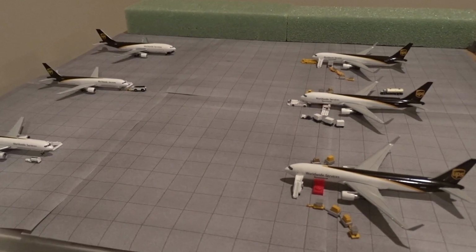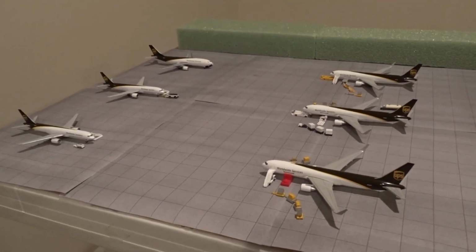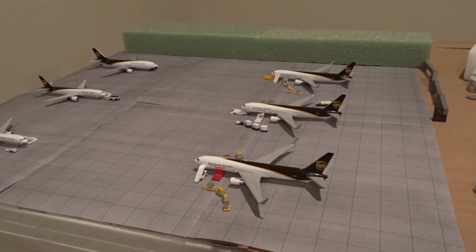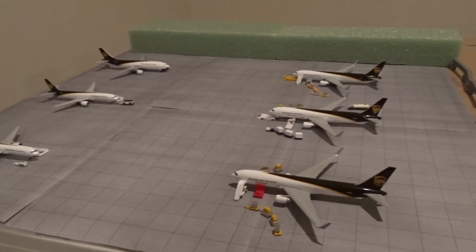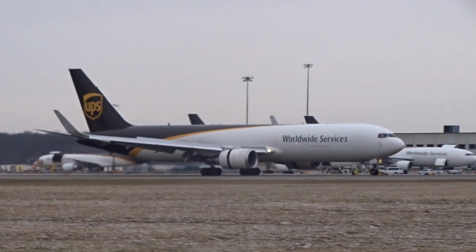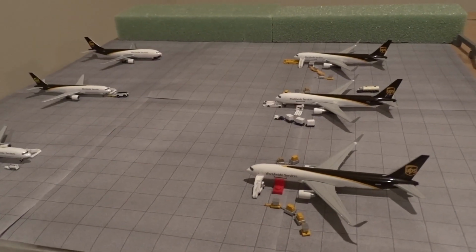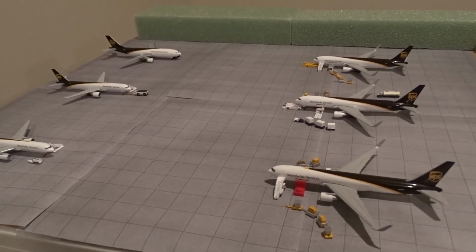UPS, their operation in Rockford, it's all domestic. We don't have any international flights on UPS, sadly. The farthest that we have flights on UPS to is like Anchorage. That's really it. And their operation is mainly 767, 757, and A300. We have like maybe 2 MD-11s that'll come in at nighttime from like Dallas and Newark, or is it Newark or JFK? One of those two cities, Dallas or Newark. I think it is Newark.